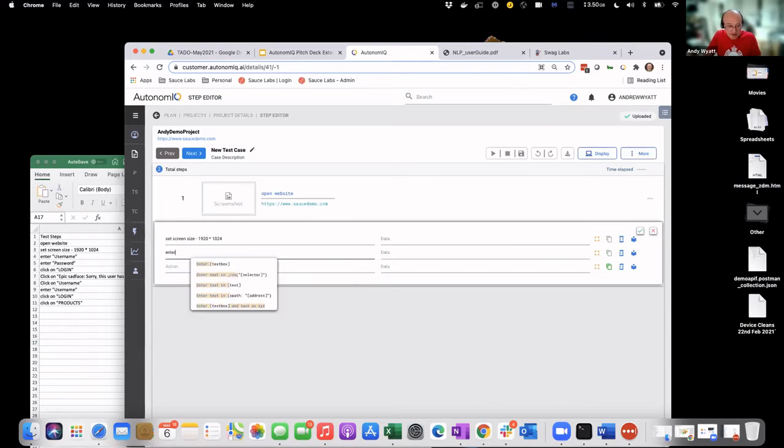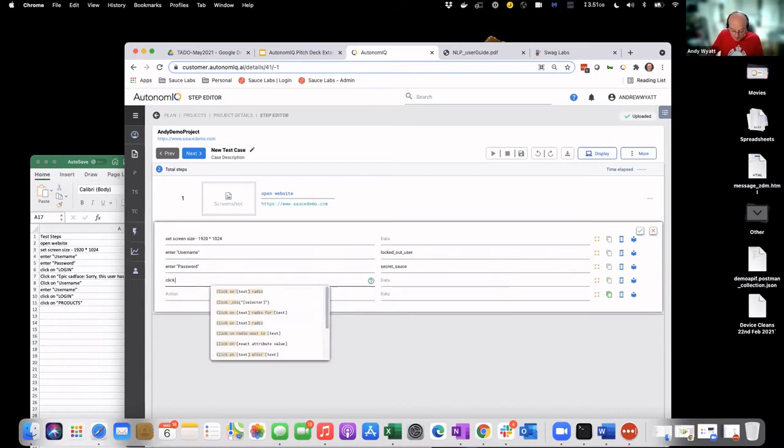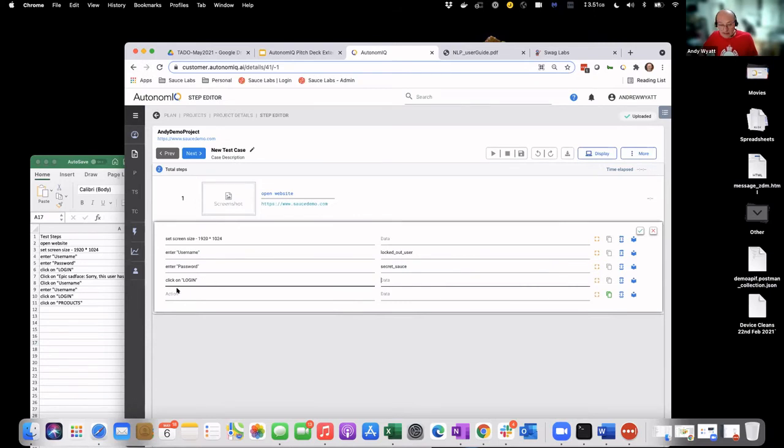Then I'm going to enter the username field, and I'm going to set that to locked out user. I'm going to enter the password field. Whoops, finger trouble. And I'm going to set that to secret source, but don't tell anybody. I am then going to click on login. It's really hard to type when you've got people watching you, but there you go. Click on login.